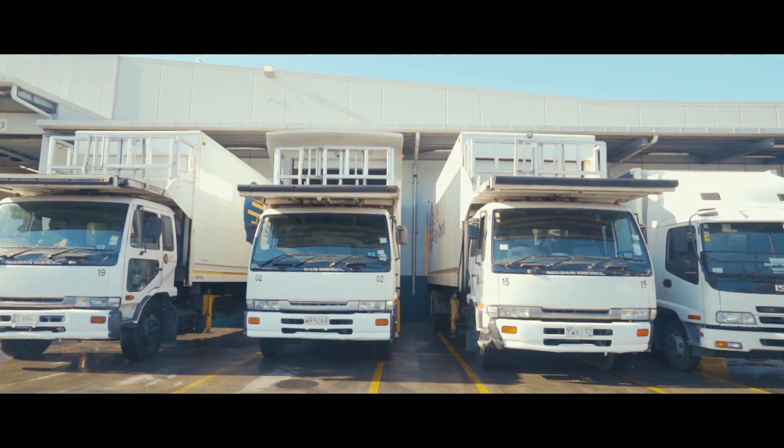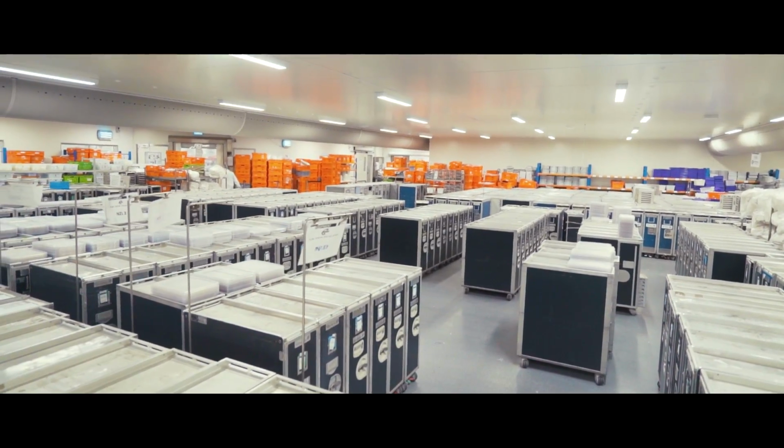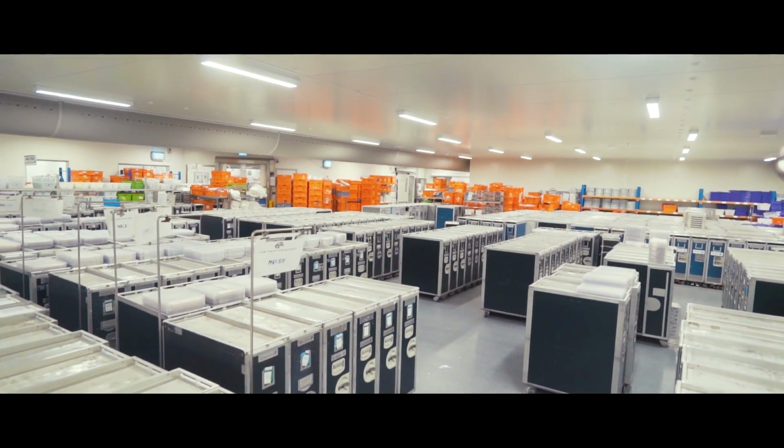We've launched Project Green at scale in the last 4 weeks. We've had 13 tonnes of product which has been diverted from landfill and approximately 600,000 items.